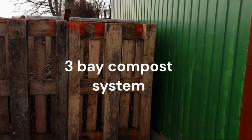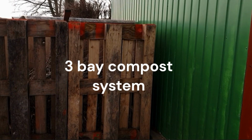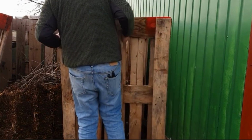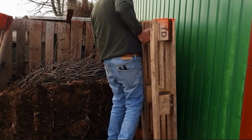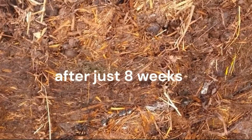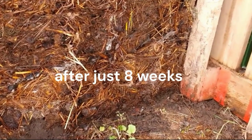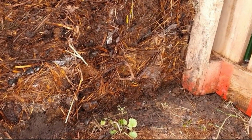We have another system, bigger scale, and that's the 3 bay system. We wire the pallets together, they're dead easy to take apart, so when we want to get access to them, that's all we've got to do. So I can just relocate that to the back. I can tie another one on, and then I can flip that over if I want to into the next bay and leave it to settle. But again, after 8 weeks, everything, look at how good that is. Perfectly usable, and I know what's in it.